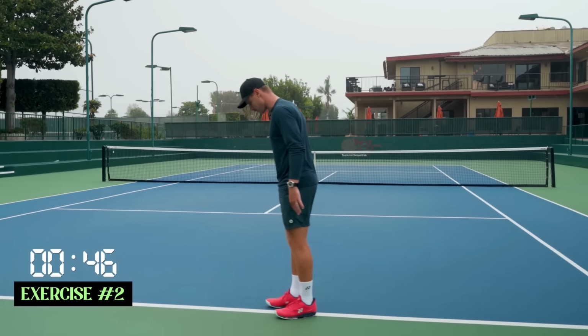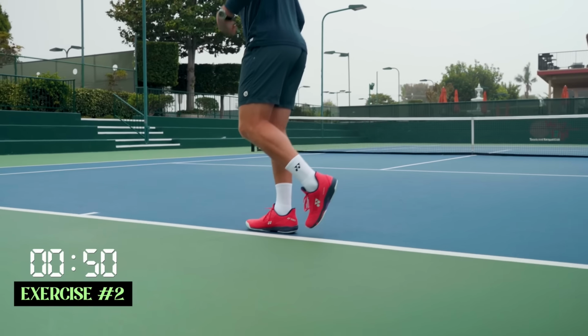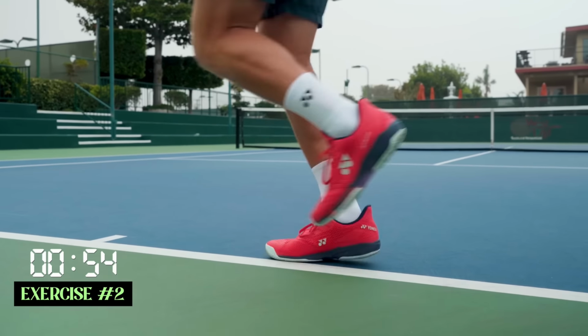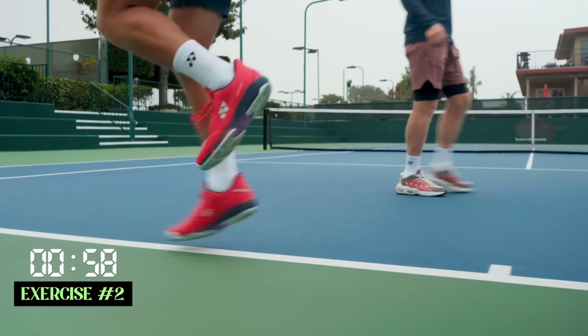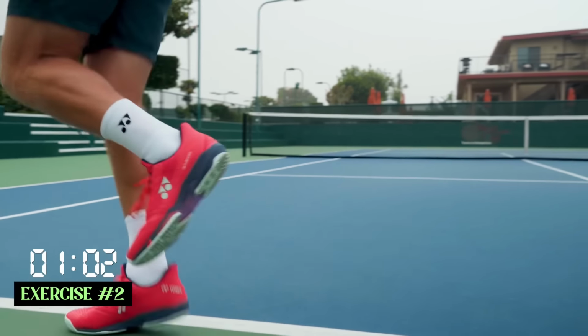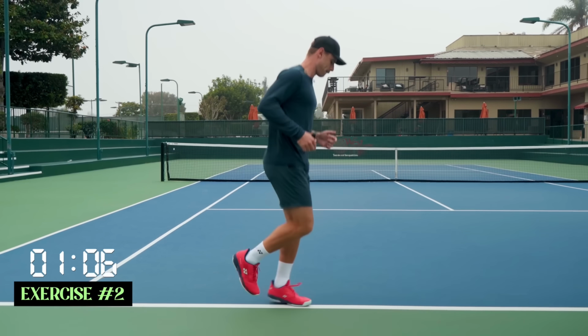Single leg is actually something very important. I think people don't realize how much we push off one leg when we're playing, right? So actually warming up one leg at a time, making sure we're getting comfortable and pushing, staying on the toes, on the balls of the feet. Okay, good. Back and back, other foot.